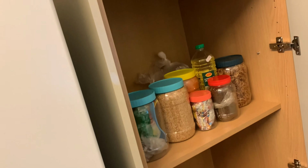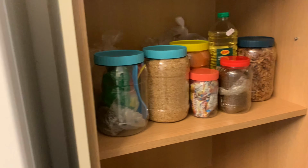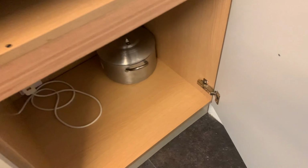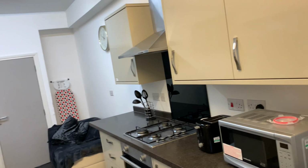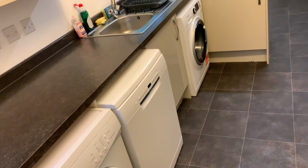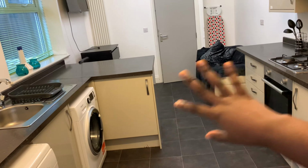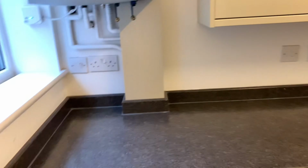So more cupboards. This is my flatmate's cupboards. These are his things. That's one thing I like about this kitchen, a lot of cupboards, and it's just spacious. Everybody has their space, which is actually nice. So yeah, this is my beautiful, cute kitchen, guys. So that's it for my kitchen.